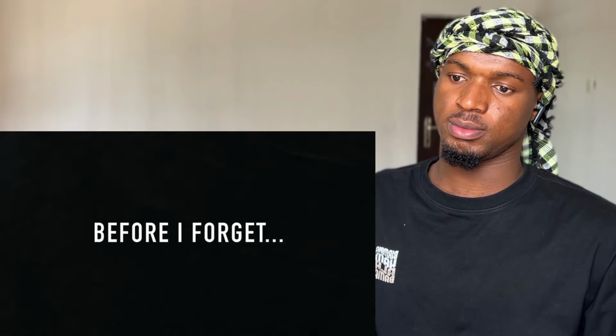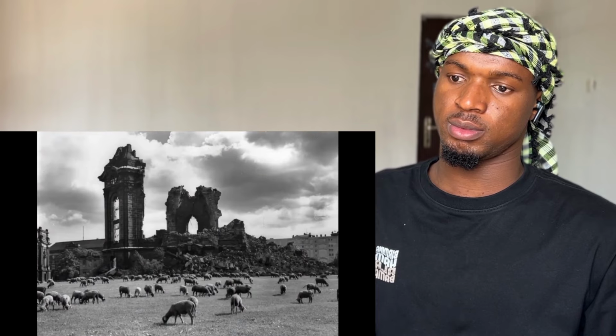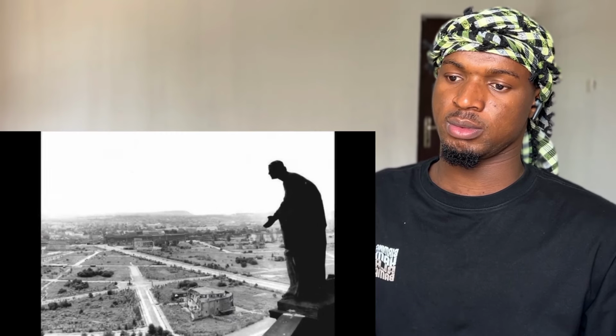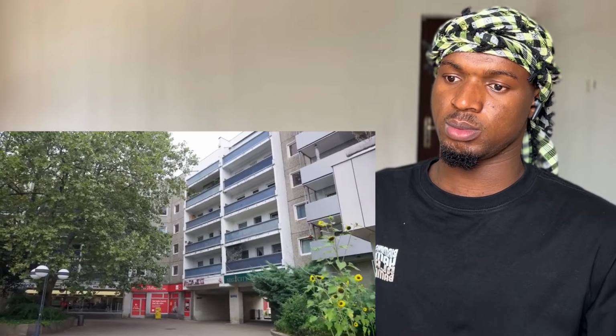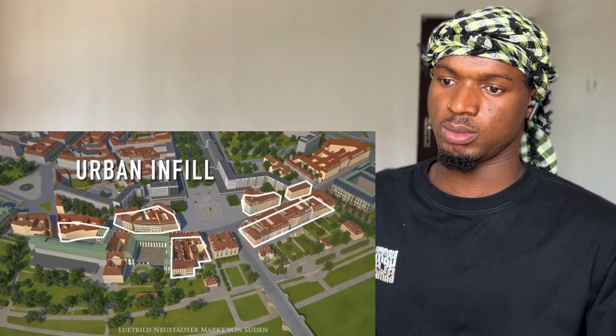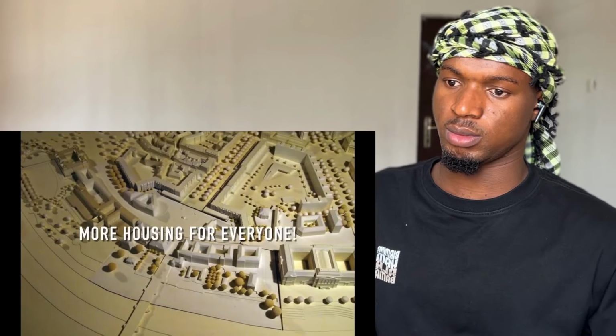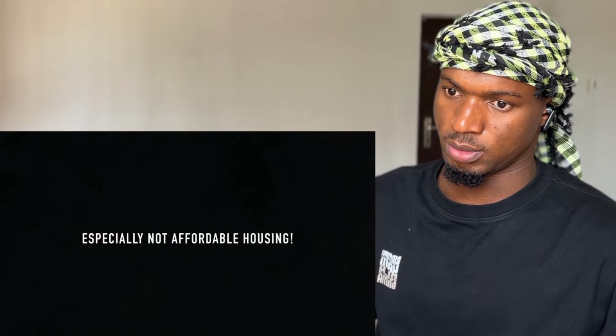Before I forget, gentrification, is that simply what happened here? Well, nothing has been torn down for these new buildings, because there was nothing there. In the Neustädtermarkt, if it wasn't obvious yet, they can't replace the DDR housing, so they will build there using road space and parts of the large square. So housing will only be added and not converted or taken from anyone, especially not affordable housing.